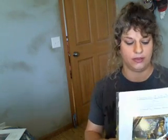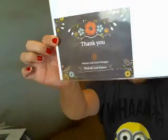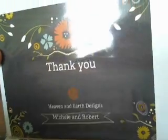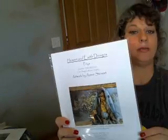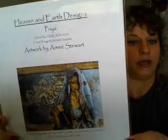These are some newer ones. We'll get more into the older charts as we get down to the bottom, but how cool is that? She sent a little thank you card. So if you're interested in any of these charts, this is where you need to go. They have a website. It's very easy to navigate, and the patterns are high-tech quality. I mean, you will not be disappointed.